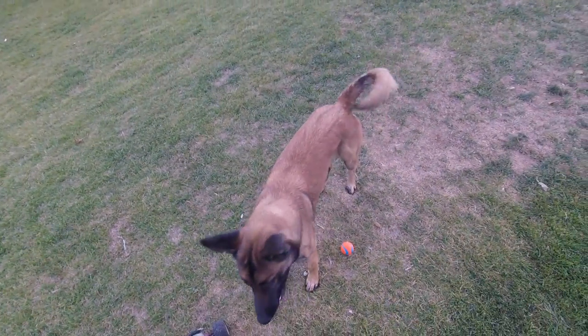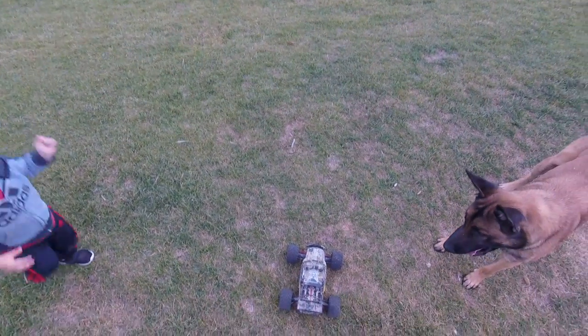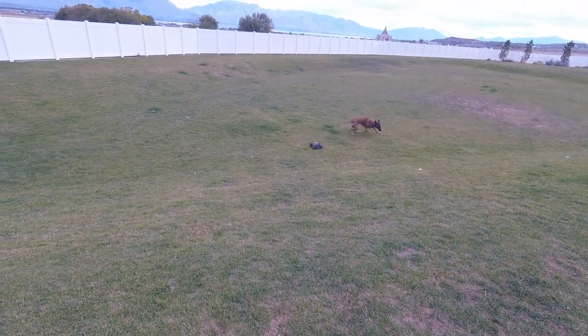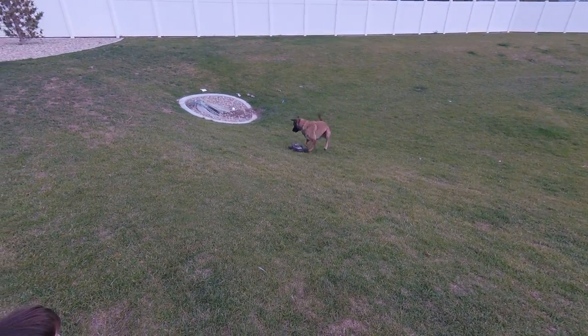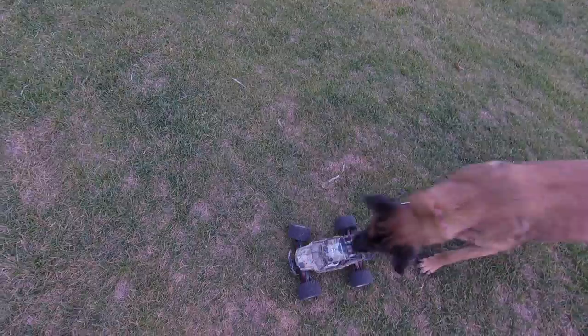Get the ball. There you go. Because the wheel keeps coming off like this. You guys get the idea though. Koa shows some restraint. I ran through several batteries of him doing that. I'm gonna have to fix this tire.